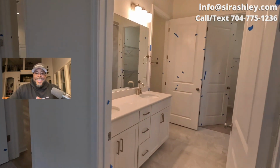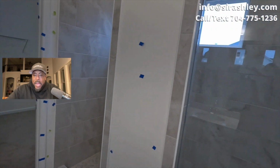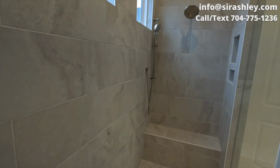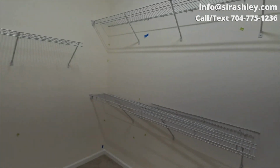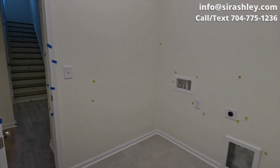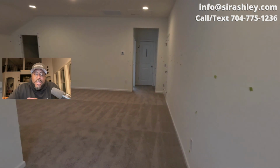Now, this is the owner suite. This is the ensuite. You just saw the tray ceilings in the bedroom. And take a look at this luxury spa shower. Now we're headed upstairs where you have this large loft area as well as a full bathroom and a bedroom.